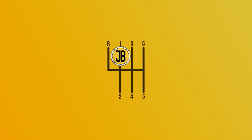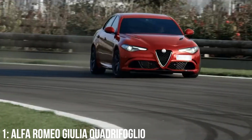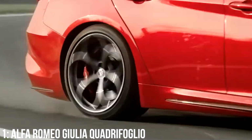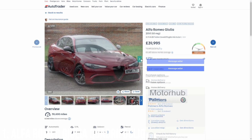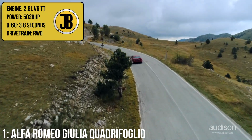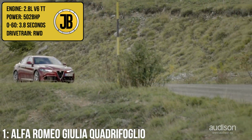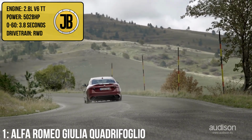Taking the top spot in this video is also the most depreciated car, the Alfa Romeo Giulia Quadrifoglio, which has dropped from around £65,000 adjusted in 2016 to around £32,000 now, which is approximately 10% annually. £40,000 is the ideal price for a decent example though. This has the smallest engine on this list, a 2.8 litre twin turbocharged V6, but it still puts out 502 brake horsepower, which gets from 0 to 60 in a list topping time of 3.8 seconds.